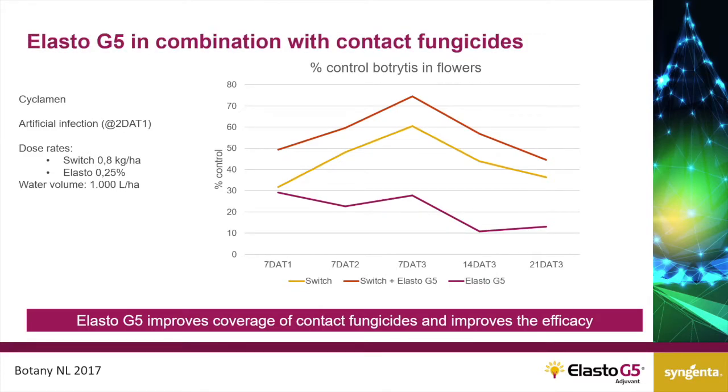Contact fungicides is a useful one as well. Again, contact fungicides are all about getting the active ingredient in the right place. And what we have here is Switch at 0.8 kilograms a hectare. And the orange line, we've got the Elasto in there by itself, which is showing percentage control. So just by putting Elasto in alone does not give us significant levels of control.